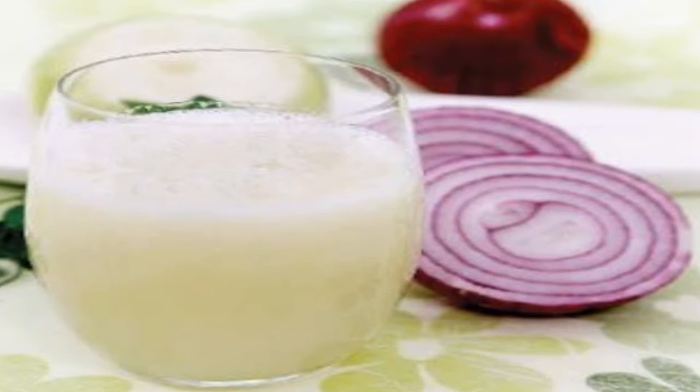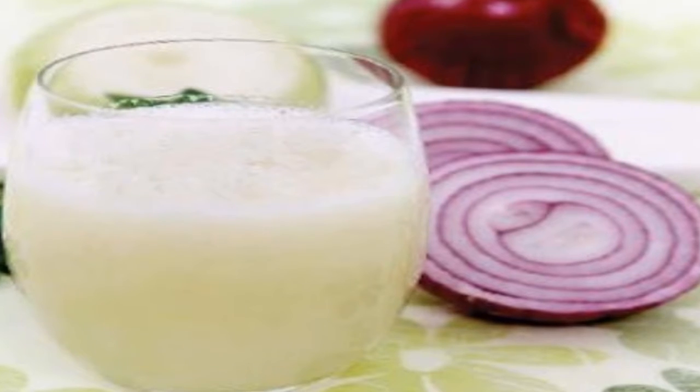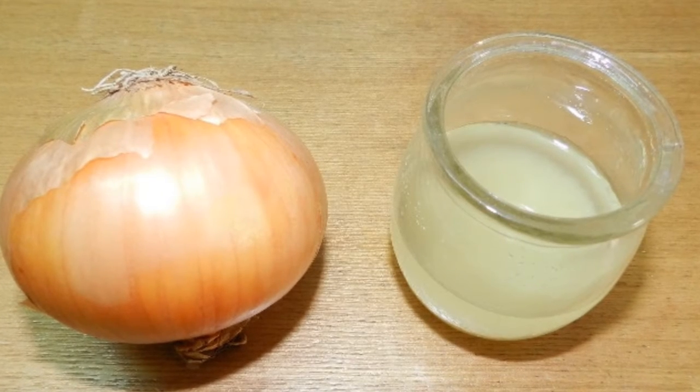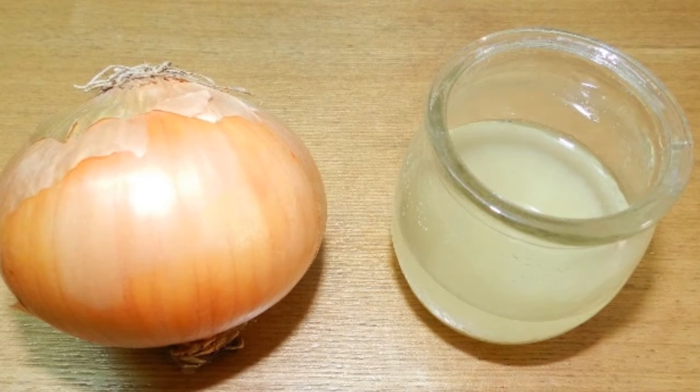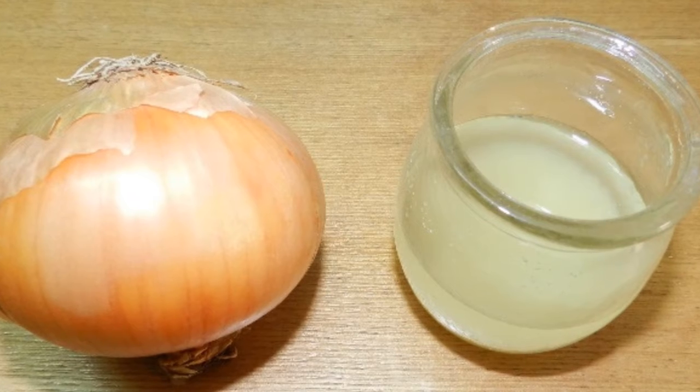9. Onion. Onion juice has a concentration of antibiotic and anti-inflammatory compounds that help reduce inflammation around the affected wisdom tooth. How? Cut off a small slice of the onion and place on the painful wisdom tooth, squeezing out the juice.